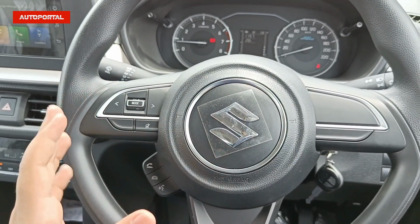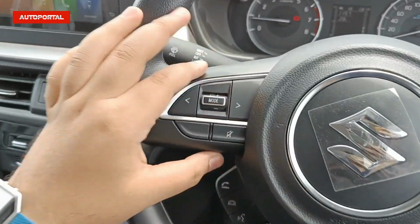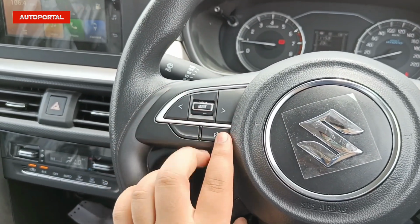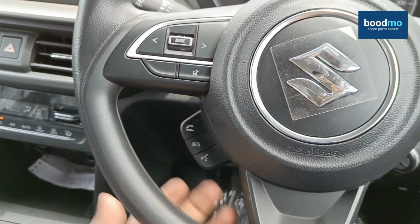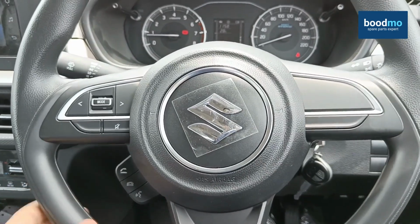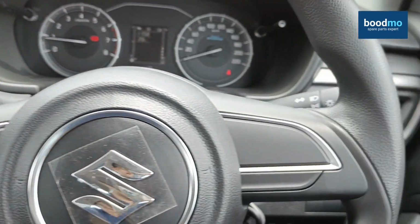On the left, you get controls for your telephony, basically volume up, down, seek, track, etc. So you can increase and decrease the volume, and switch between modes of the infotainment system. These are quite basic functions at this price point, and here are the controls to accept and decline your calls. The steering wheel does not have any controls on the right, but you definitely get a tilt adjustable steering wheel. Higher variants will also offer telescopic.